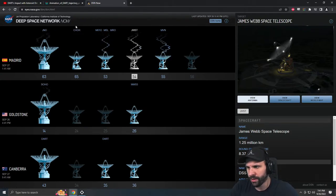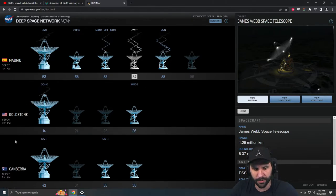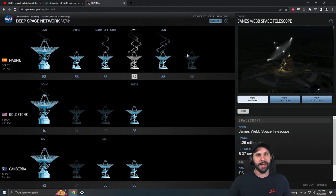What's that? So what you guys are looking at here is NASA's Deep Space Network. These are the satellites in Madrid, Goldstone, and Canberra. This is the Deep Space Network that tracks anything that's outside of Earth's orbit. Actually, it's anything that's outside of medium Earth orbit. You could see in real time what NASA's talking to.